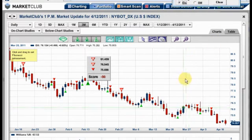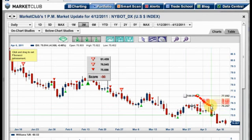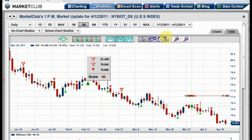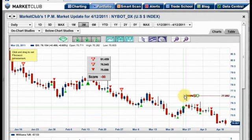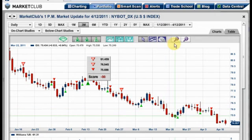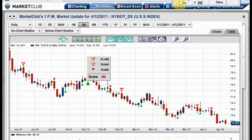So we've got this kind of downward trend. Let me take that off the screen. Hang on one second. Let me just take this Fibonacci off here. It's easy to do with MarketClub. You have all these very simple tools to use and very, very powerful tools for you to utilize in your trading and looking at where retracements are and so forth.